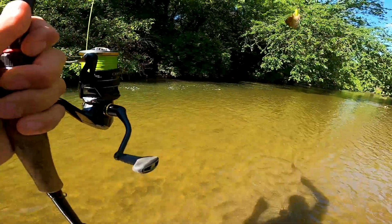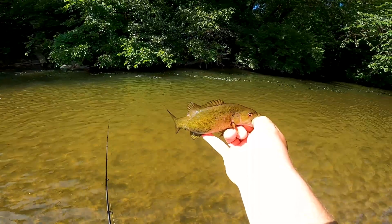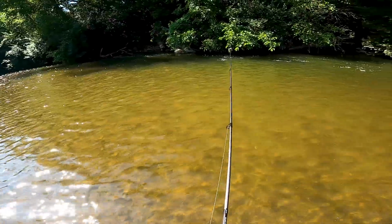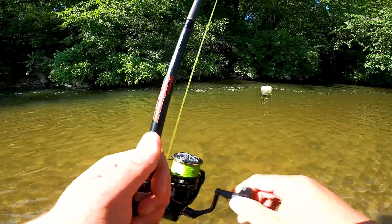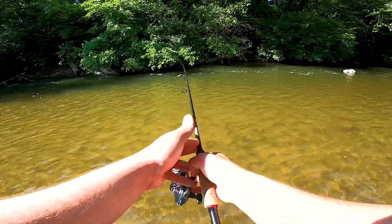Maybe I just need a downside. That's a better one than the one I caught earlier. Yeah. There we go. One more smallmouth. Ooh, he was a feisty little dude too. Yeah, the little ones are always really feisty. Okay, at least we caught fish though, so this isn't a complete fail for the Google Maps challenge video.